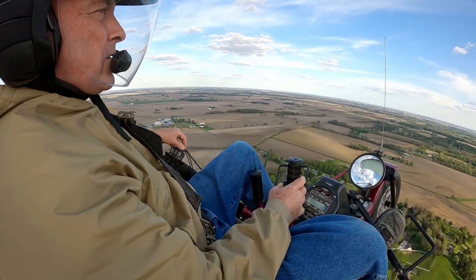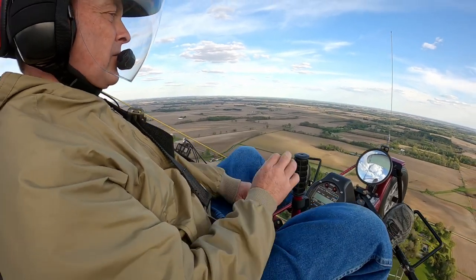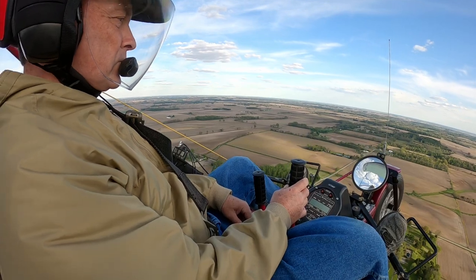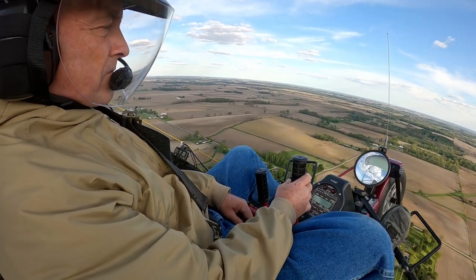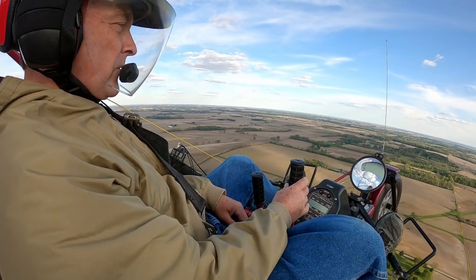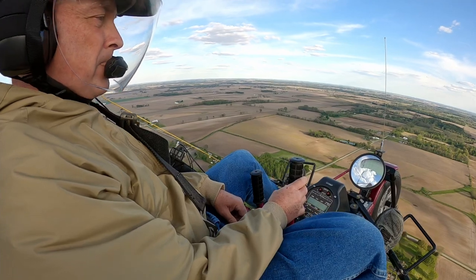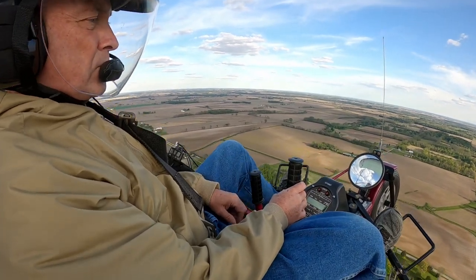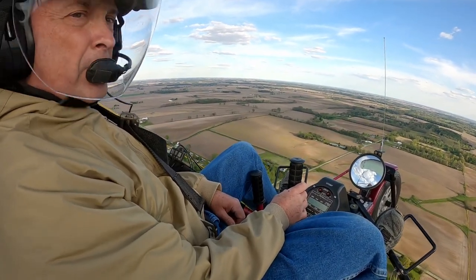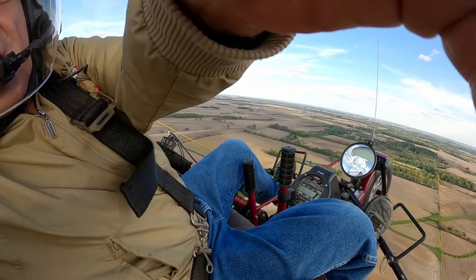Clear below 12. Tower 78548, turning into a right midfield downwind for 2-3. Tower 78548, runway 2-3, clear to land. Clear to land, 78548, on 2-3. A lot of farmers out planting.